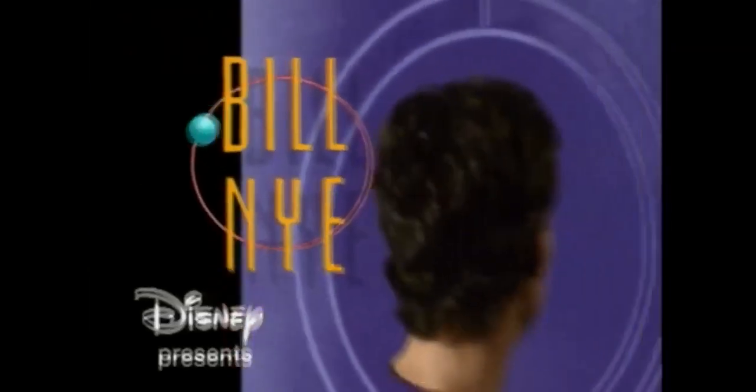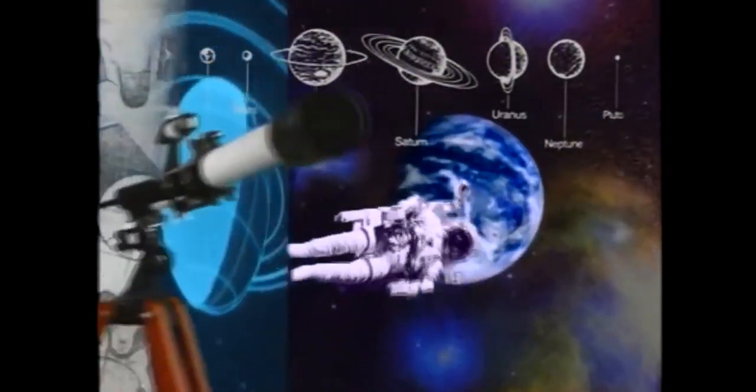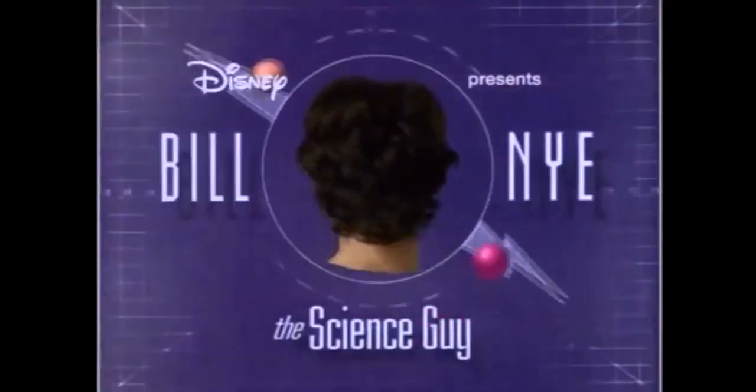Bill Nye the Science Guy! Bill Nye the Science Guy! Science rules. Bill Nye the Science Guy. Inertia is a property of matter. Bill Nye the Science Guy. Brought to you by Lasco Premium Crush Berry Cave Paint, fortified with bone meal. Last for eons.